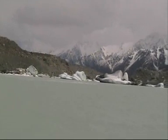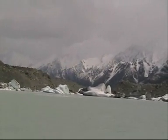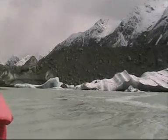Does anyone know where the Tasman Glacier is? Come to see today. Yep, you guys know there. So that is the Tasman Glacier, way up the other side. So we're going to go and have a look at the icebergs over here. They're often very flat underneath the water too.